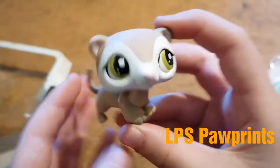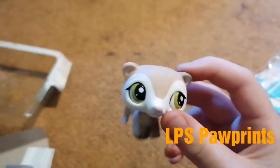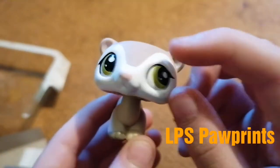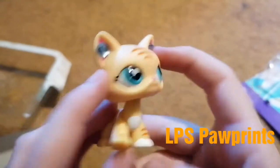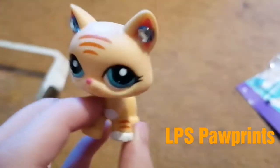Next, we've got this ferret, which you've seen as my mascot. I'm not sure if I'm going to keep it as my mascot. I could change it to that kangaroo anytime. She's got lovely olive green eyes, and she's just absolutely adorable. I love LPS ferrets. Then we have this walking cat, who I called Alyssa, and I put some earrings on her. I love her. She's a very nice little kitty, and I just love her.